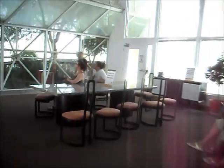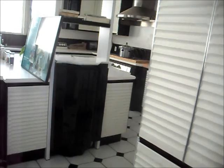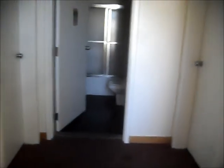This is a dining room, a kitchen. And we'll go up here to the living quarters. It's a living space for one person. The spiral staircase goes up to a queen bed, and every 2 rooms shared a bath. Plenty of water.